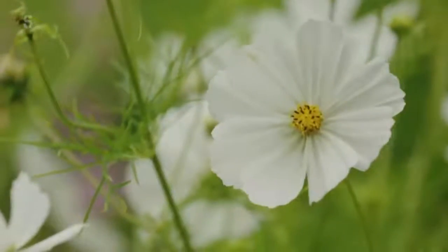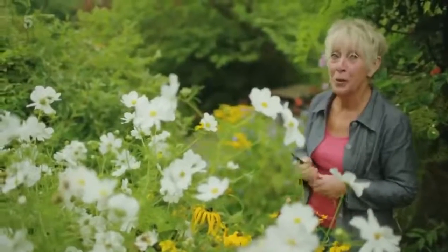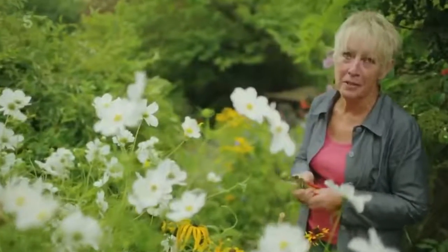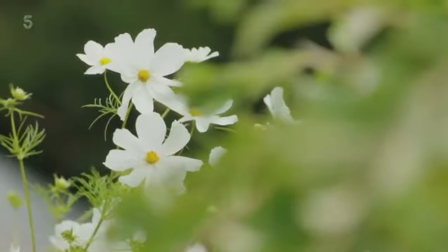This morning, there's a bit more of a nip in the air. You can really tell that autumn's on its way. And I can smell wood smoke. That always, always reminds me of this season. And in this new little cut flower border, there's lots of work to do.